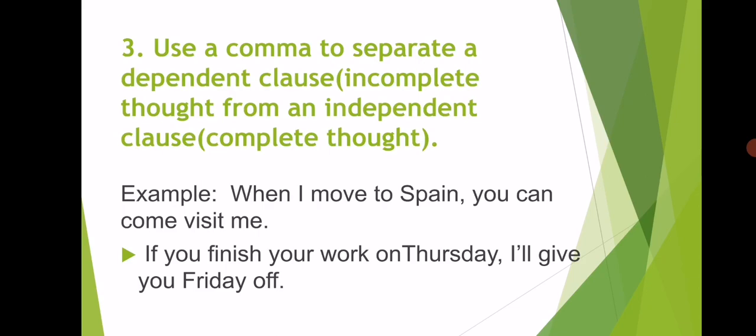Another example is, if you finish your work on Thursday, I'll give you Friday off. If you finish your work on Thursday is an incomplete thought. It needs the second part of the sentence to make sense. We put a comma after Thursday to separate the dependent clause and the independent clause.